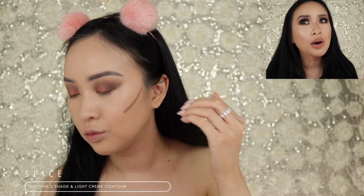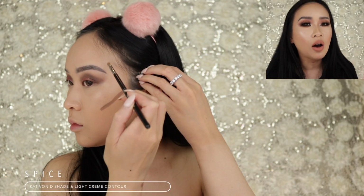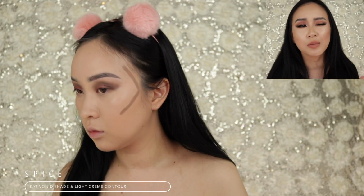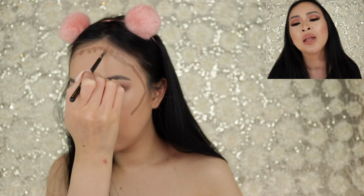So for the setting powder, it's really weird because it smells odd. First of all, it smells weird. And usually makeup smells like makeup, but this just smells weird. And second, you could ignore it if you actually fall in love with this product. It's ignorable, but for me, since I didn't like the product, I was like, it smells odd.